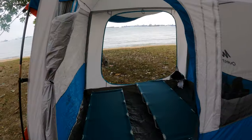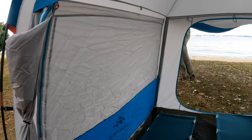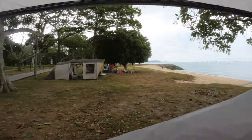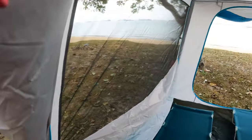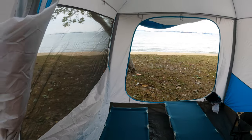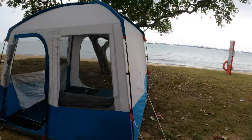As you can see, I opened two of the windows. Actually, there's one more window I can open from here. Give me a minute, please. So it will have full ventilation from the tent side. The other day we did an experiment at our house. This is really waterproof. Heavy rain, no problem.